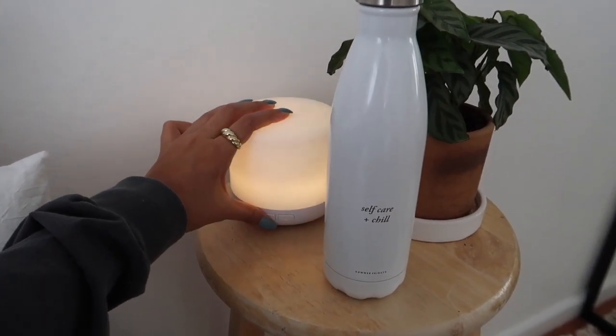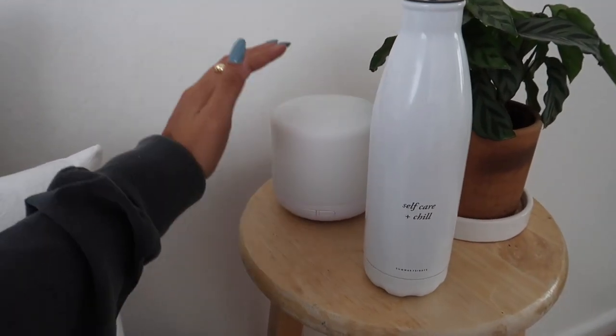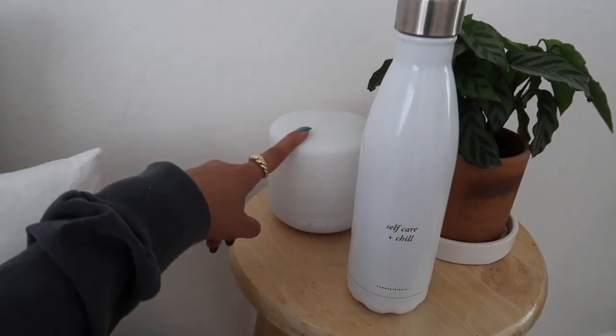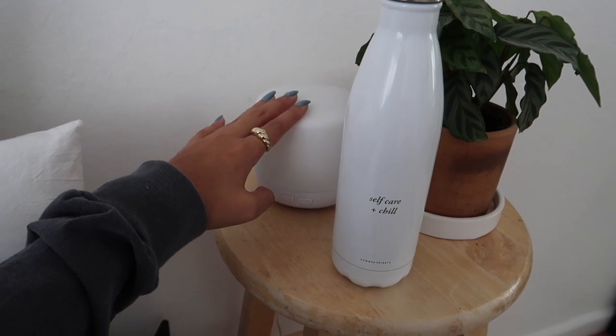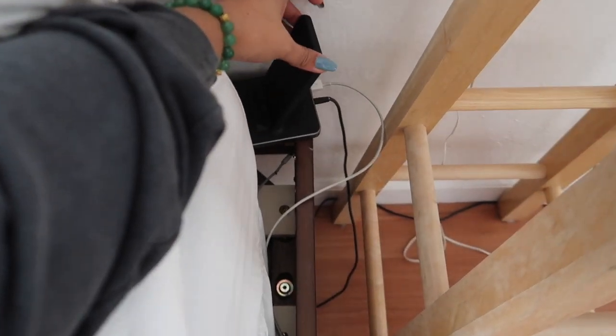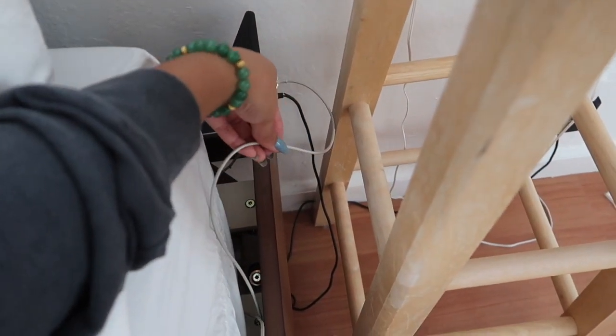It has like 3 different settings. This is just from Target. My mom actually gave me this, and there I actually have my lavender essential oil. I just use this as a night lamp, and I don't use it as an essential oil diffuser because we will get into that shortly. And then right here in this corner, I have my wireless phone charger as well as a wire for if I want to use my phone while charging it.